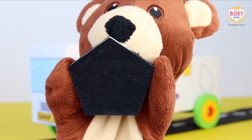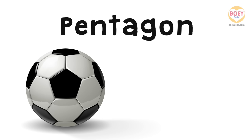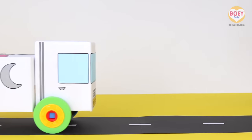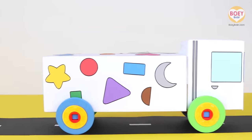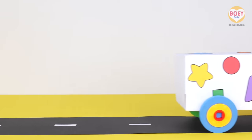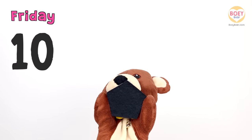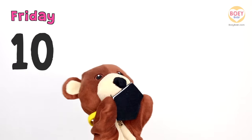What things around us are pentagon? Get ready to answer. Pentagon shapes on a football. A pentagon shaped birdhouse. Great. Thank you, Shapestruck. So today's shape is a pentagon.